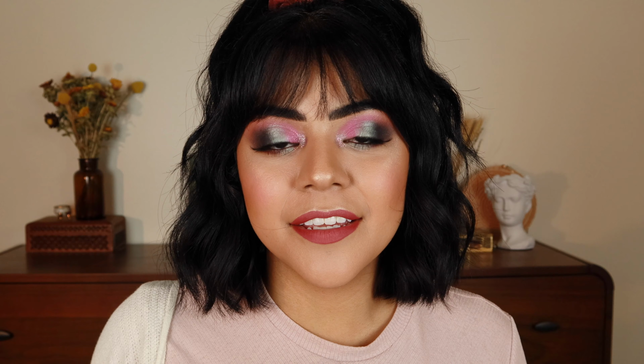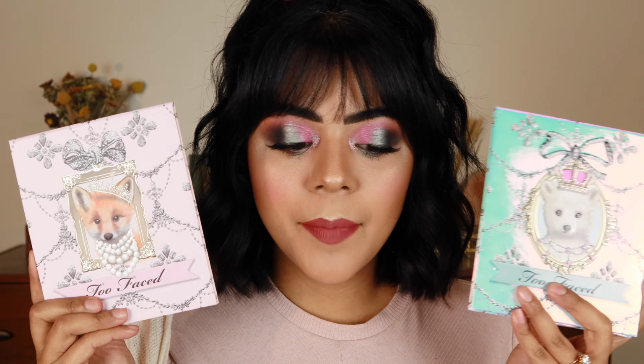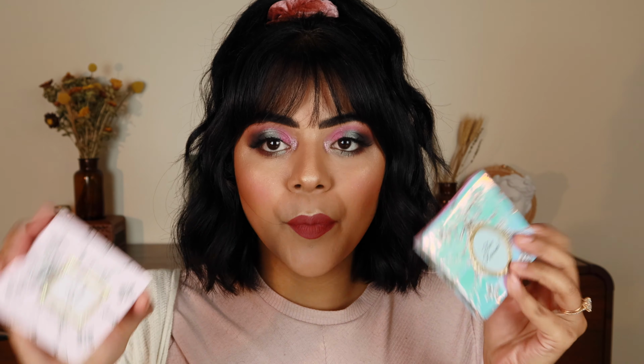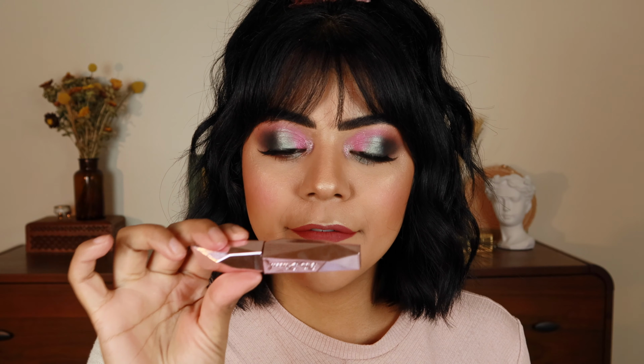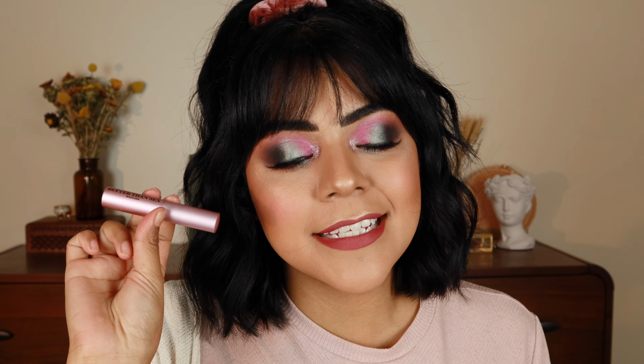So today we're looking at their Too Enchanted Beauty palettes and makeup sets. So I have the Unbearably Glam and the Foxy Neutrals. Each set does come with a palette that has 12 different shades, and they both come with mini highlight and blush duos. And the Foxy Neutrals comes with a mini version of their Damn Girl mascara, and the Unbearably Glam comes with their iconic Better Than Sex mascara.